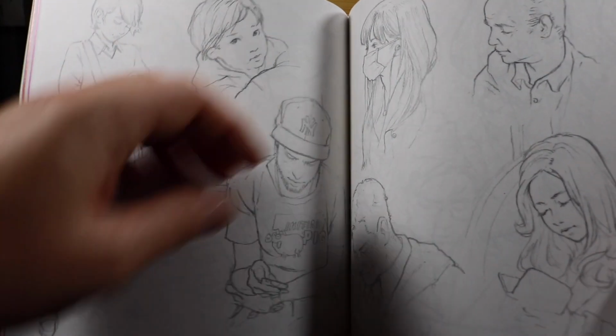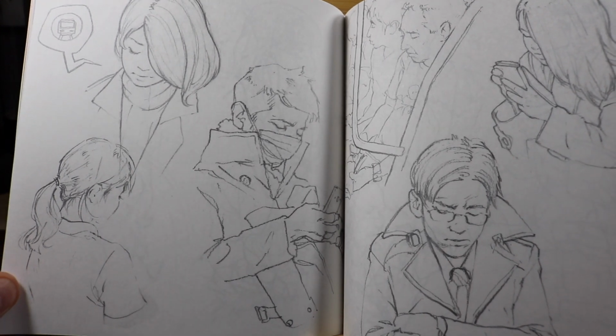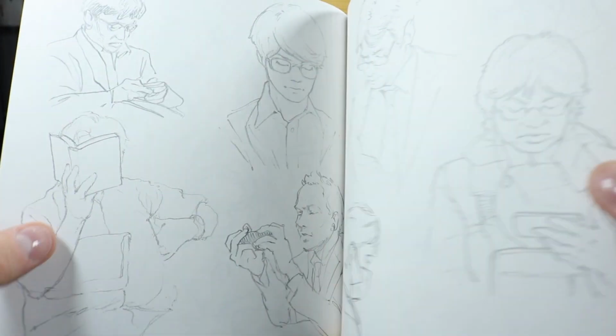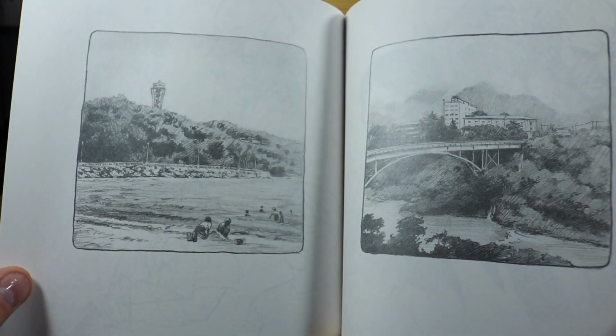You can see his line quality is excellent, hand and eye coordination is excellent. Not the best sketches I've ever seen. I mean, it's obvious he can do it. I'd like to see more actually of his sketches. Quite a thick pencil lead going on there. No rendering, just line work. Probably didn't have much time on the train. Pages stick together. These are good.